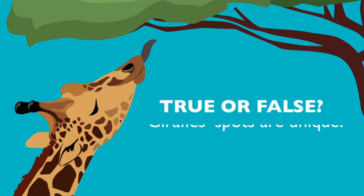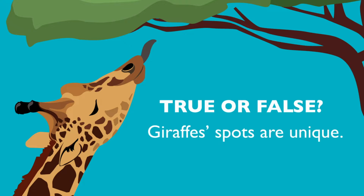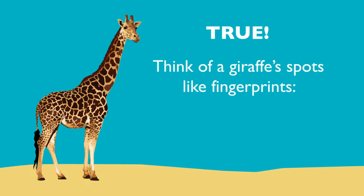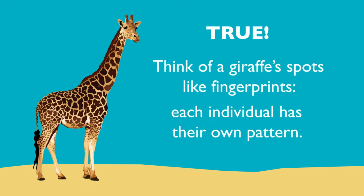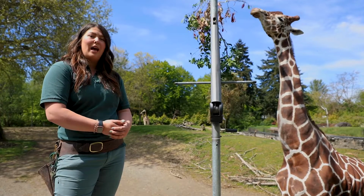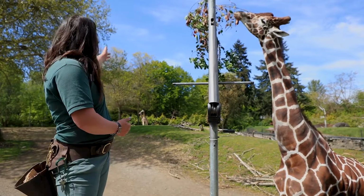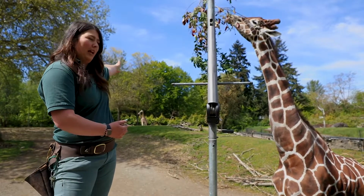True or false? Giraffe spots are unique. True. Think of a giraffe's spots like fingerprints. Each individual has their own pattern. Here in the savannah, we have 2 different species of giraffe. We have a reticulated, like Dave, and we have Rothschild, who are out there behind us.